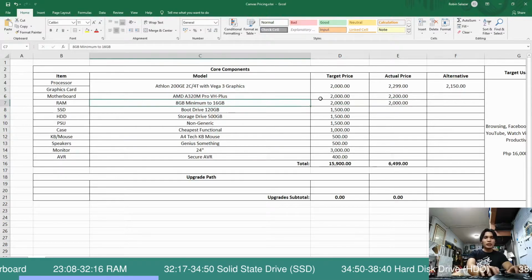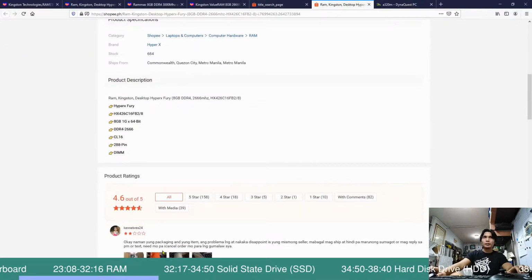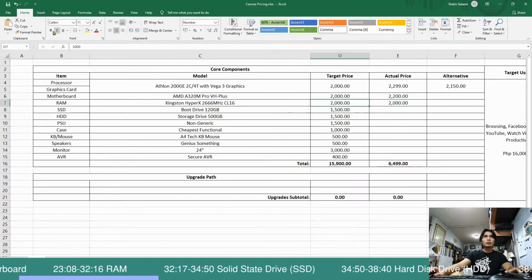So we're going with a Kingston HyperX 2666 megahertz ata yun. Ayan na CL16 for 2,000 pesos. And first item na pumasok sa budget.